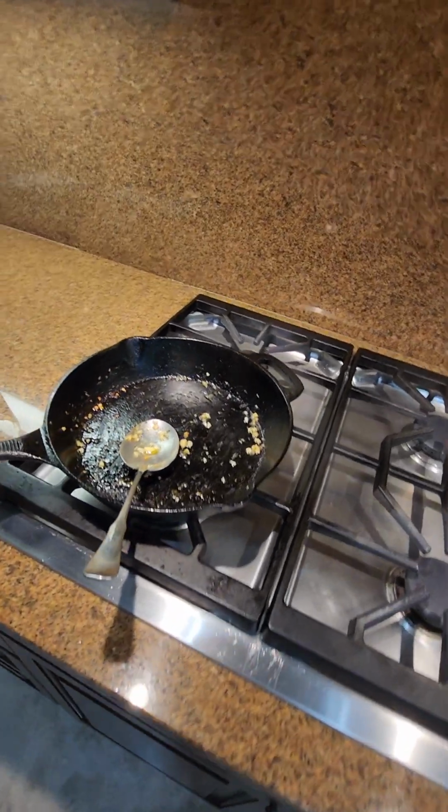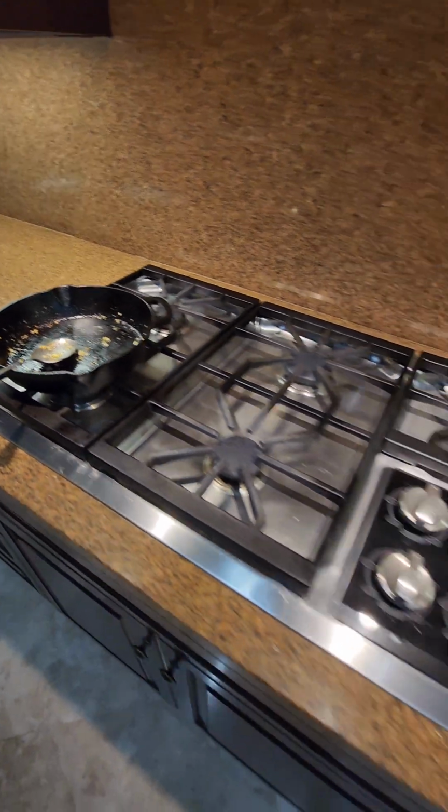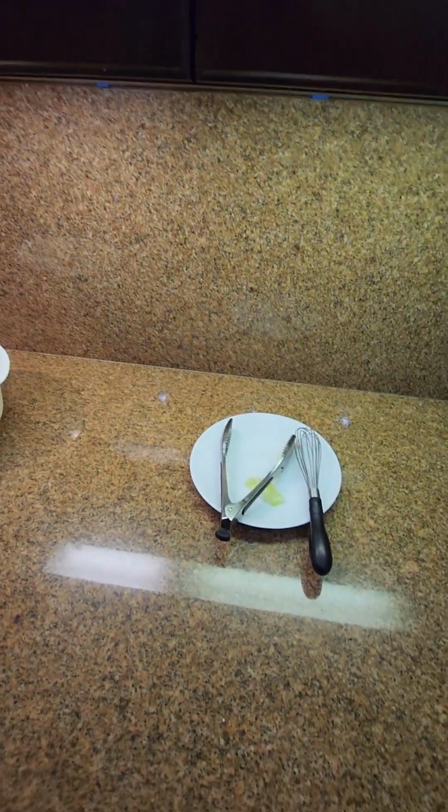We're gonna talk about equipment, tools that you need in your kitchen. They're very basic, very inexpensive. The salad bowl where I made the salad. So again, there are a lot of things that I'd like to share with you. These are just a few things that came to my mind.